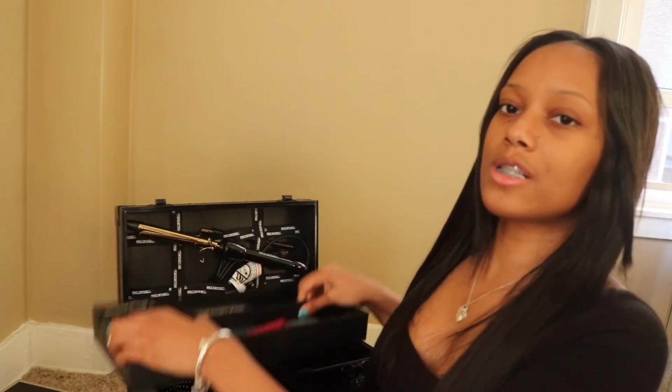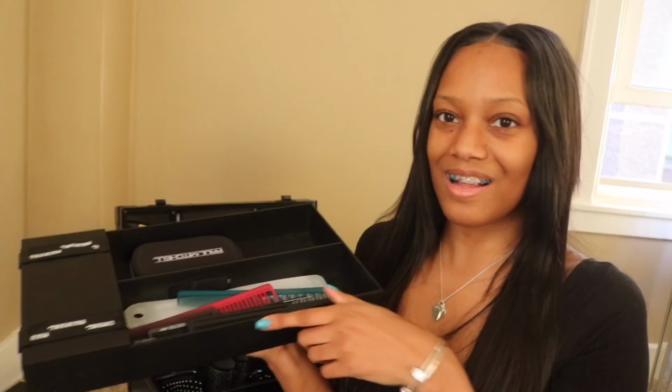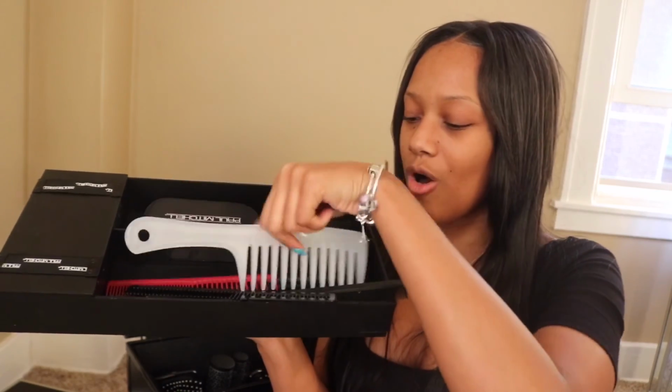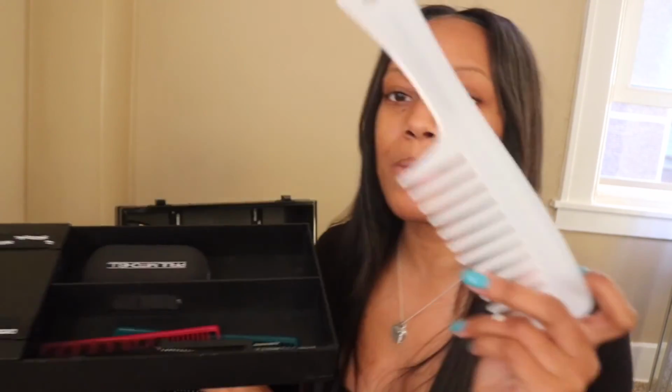What's in the kit? So first, on top, I organized mine already in class. On the top, I put all my combs. We have all these combs, detangler combs. It's pretty cool. And this, see, stuff like this. Prime example. So this is a detangler comb.